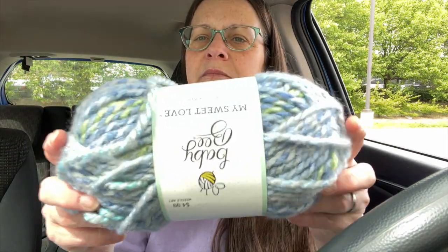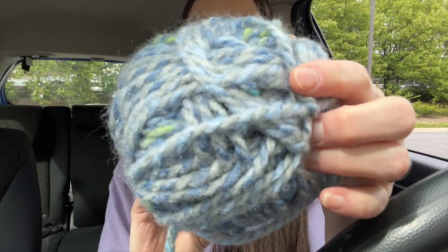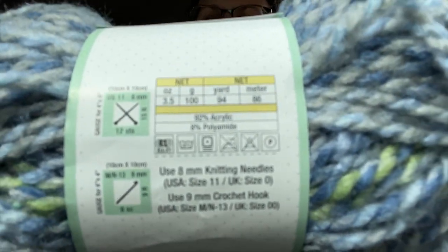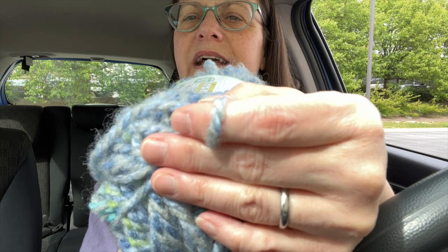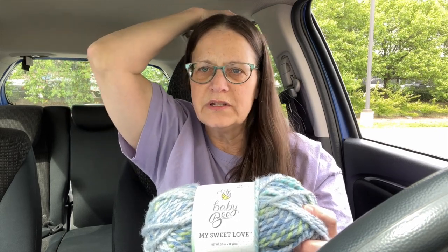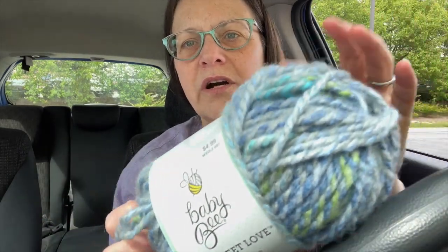Sure. So anyway, he picked out his yarn, and I'm going to make him a hat. Upside down, sorry. He just loved these colors. It's a Baby Bee, My Sweet Love. And there's the specs. It's a 5-weight, so I'm thinking I should be able to get him a hat. He didn't want it quite as slouchy as the one he had on, but as long as he could still get his locks rolled up on his head and get it on, it's fine. So I'm hoping this will be enough. And I think it will. It'll work up quicker with a 5-weight.